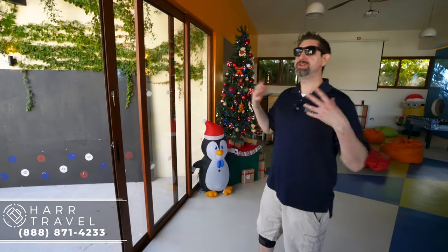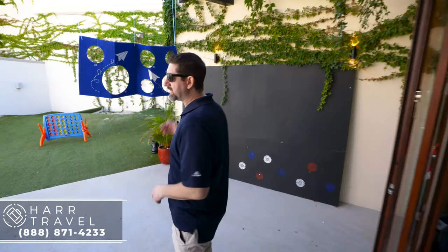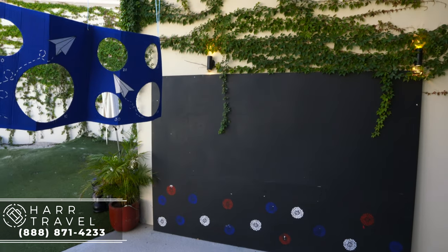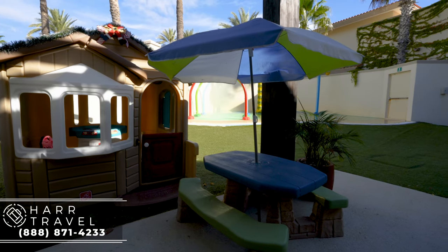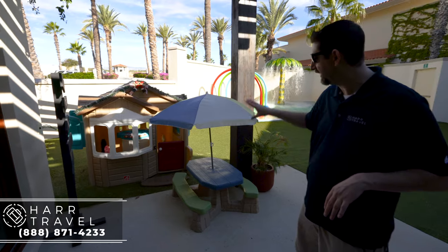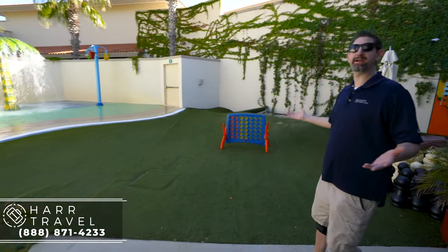Whatever. So now let's head outside. You can see an extension of the activities that they do inside. One of the things they do is they teach them how to make paper airplanes, really, really good ones. You've got a competition throwing through these, a lot of fun. I know we had one of these in our backyard for a long time when my daughter was even littler. They've got the nice umbrella for the table, love that, Connect 4. This is just a fun play area for the kids.